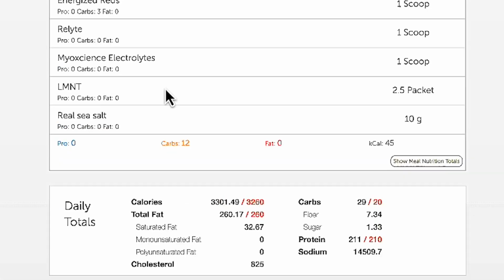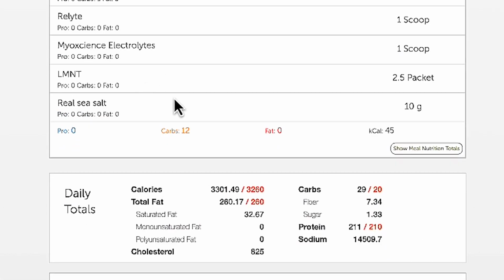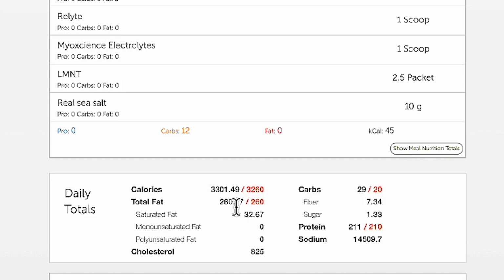Same protocol there. Again, the bolus of sodium, 10 grams of real salt for a total sodium load of 14,500 milligrams when the baseline is typically around 12,000 milligrams. Total calories 3,300, 260 grams of fat, and 210 grams total protein. So that's what the refeed meal looked like. But I front loaded it this week to test whether I would in fact be lighter 2 days post refeed manipulation, which I was.